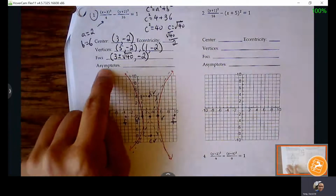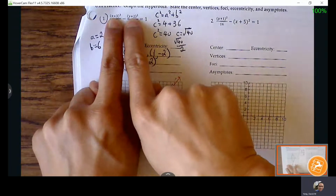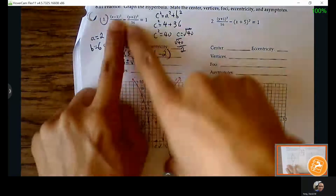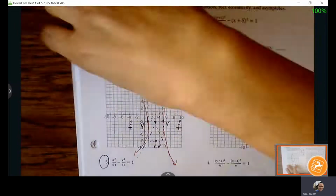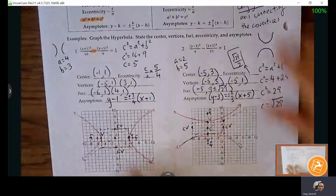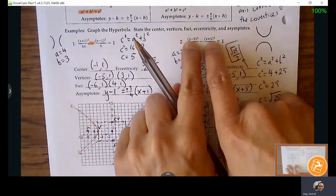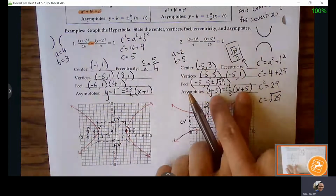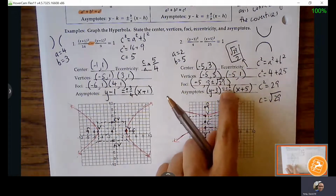Oh, another nice connection here is with your asymptotes, you're really just bringing that x minus 3 and y plus 2. You're just carrying that down, right? You're doing the y first and then the x. So pretty much everything by your asymptote is just going to carry down what you have in your parentheses, just without the squared. And then you just have to make an adjustment with your slope.